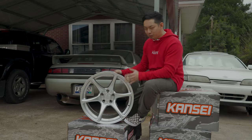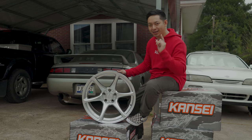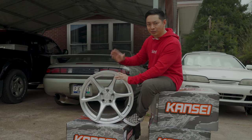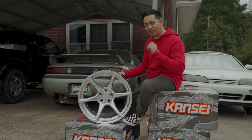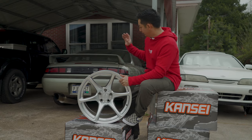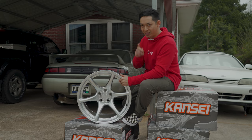The reason why I absolutely love these wheels is because they represent the one and only legendary Godzilla. Yes, the Kansei people came together to design this wheel to represent the wheels that came on the Nissan Skyline GTR. And this is why I'm so in love with these wheels. They give it a new modern taste, and it's gonna go into my 1998 Nissan 240SX S14 Cookie.